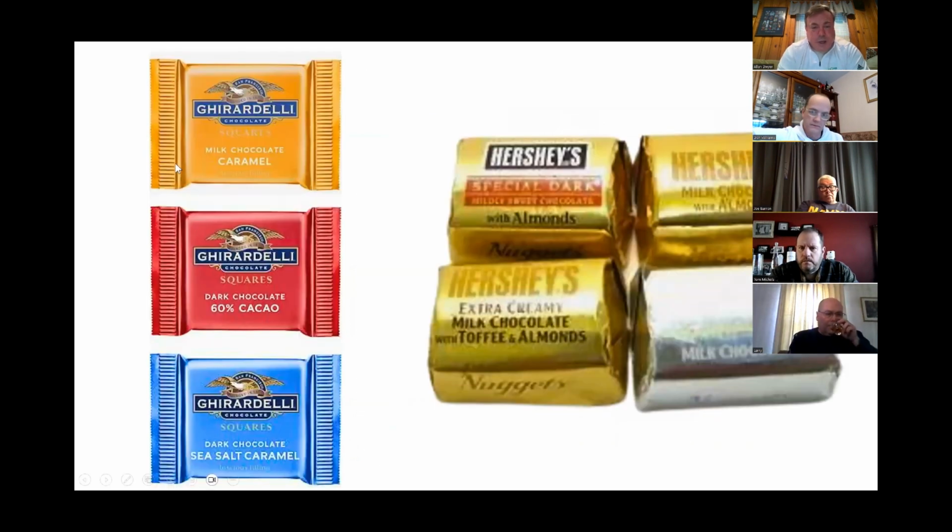So, just to talk about the chocolates for a second, and then we can get into sampling some combinations. What you should have in your chocolate pack is 7 different chocolates. And they're all a little bit different.